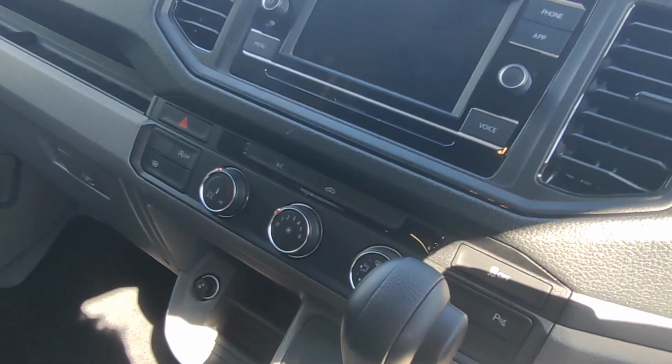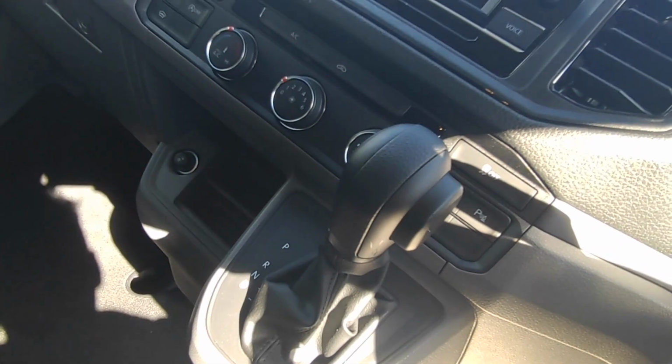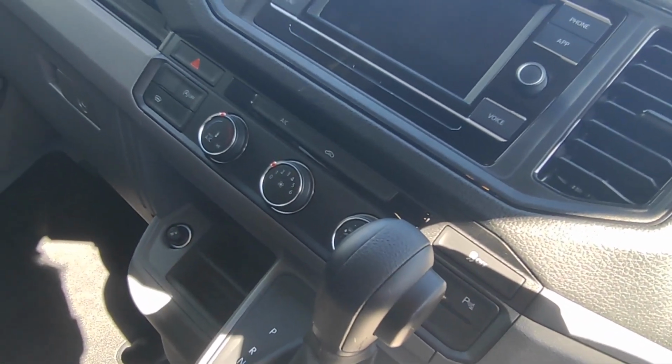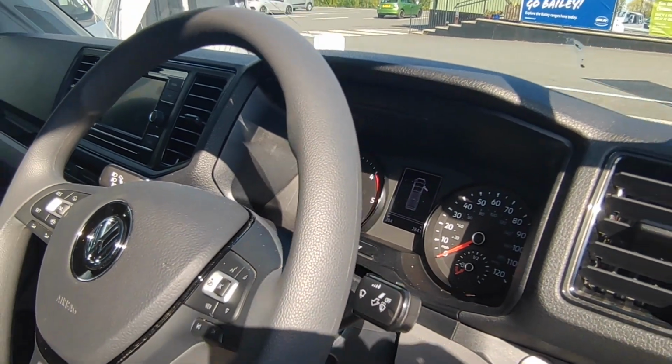We've got heated rear windows, we've got auto stop start. This one's the automatic 7-speed DSG, which most people go for. We can specially order you a manual chassis if you prefer, but if budget allows, have the auto, that's the way to go. Climate control, air conditioning, cruise control with steering wheel mounted controls for that there as well.